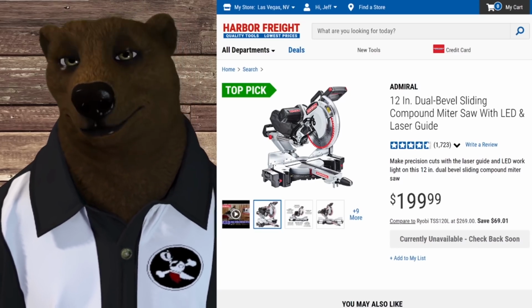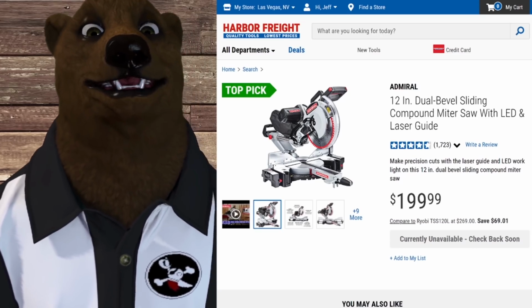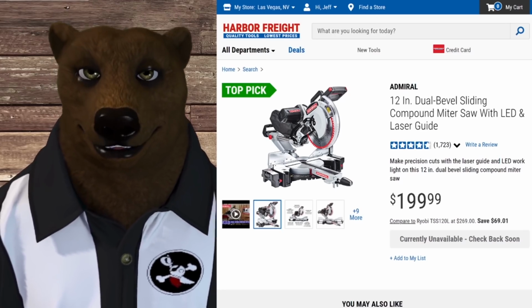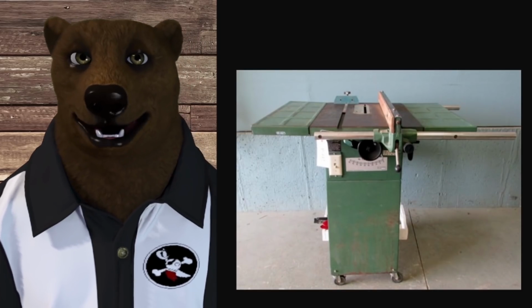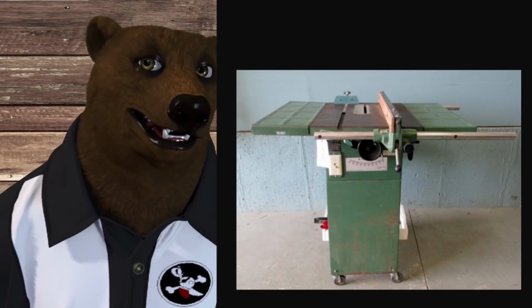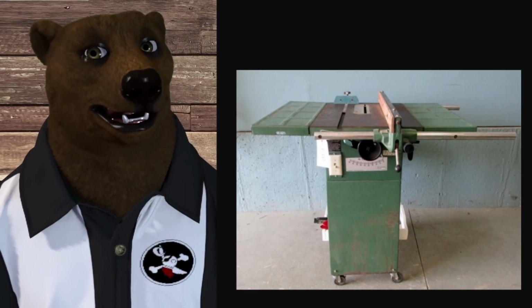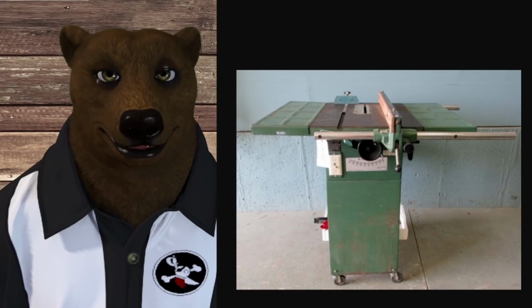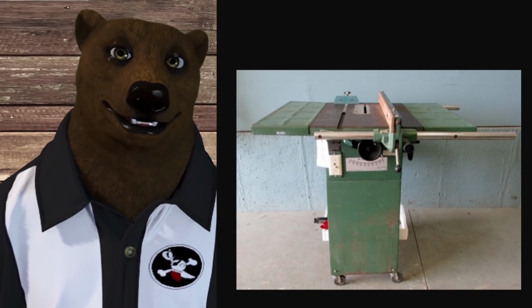Now, we don't know exactly what that means, but here's what I can say. This will not be the first time that Harbor Freight has done a home shop saw. Back in Grandpappy's day, this is a Harbor Freight table saw.